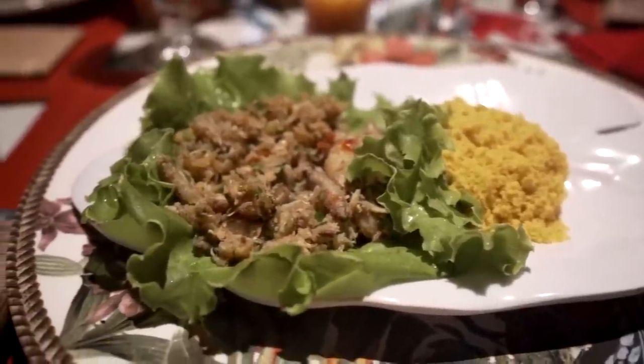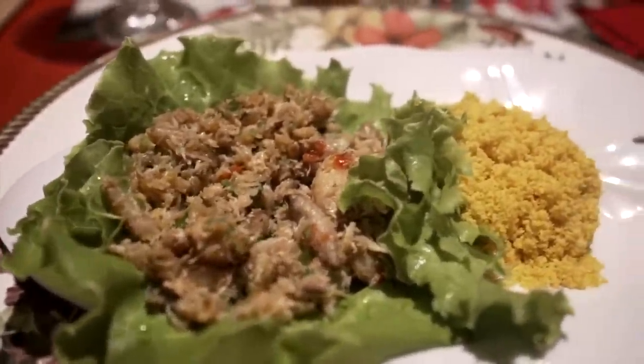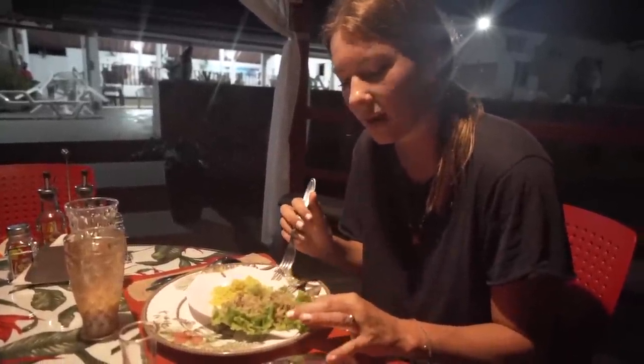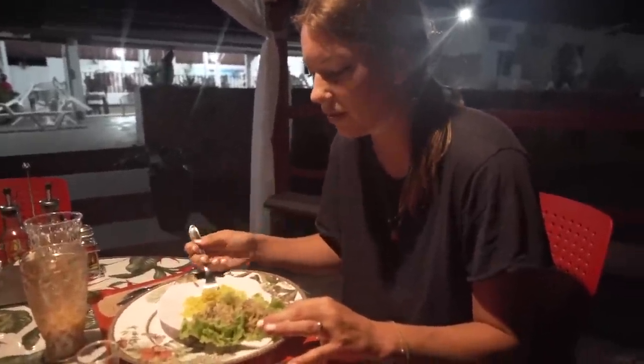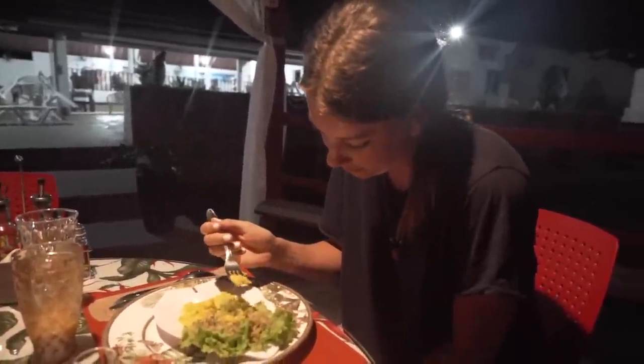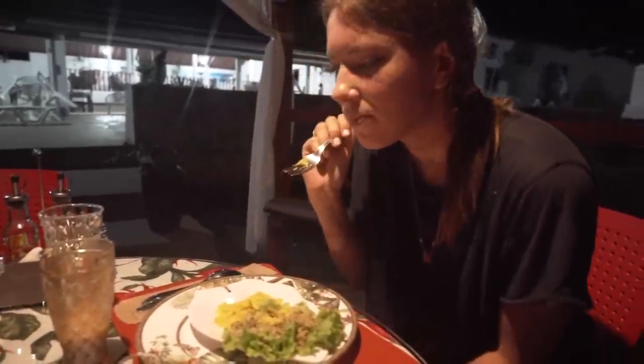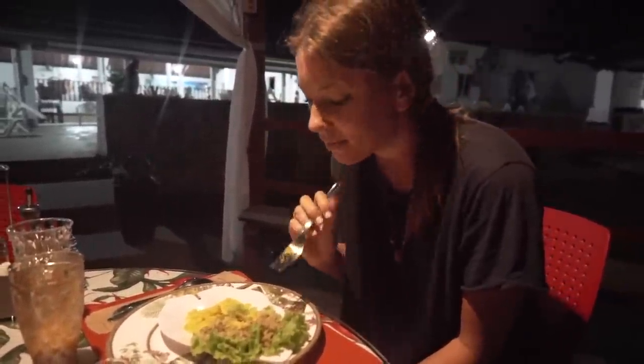We're eating the most seafood in Brazil that we've ever had here in Pará State. First, we are served some crab meat on a bed of lettuce with farofa, of course, to add that crunchy texture. Fresh crab meat. So good.